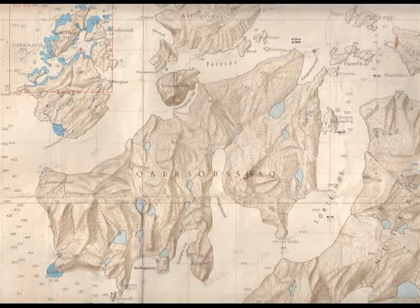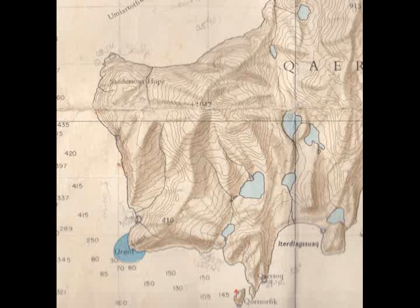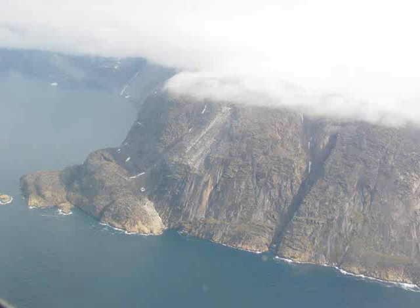I've put in these two detailed 1 to 80,000 topographic views just so you can visualize some of the steepness of the terrain in this area. This is the foot of Sandersons Hope, and the rest of the mountain, 4,000 feet, is shrouded in cloud on this particular day. But it was wonderful to be able to capture this view out of the window.